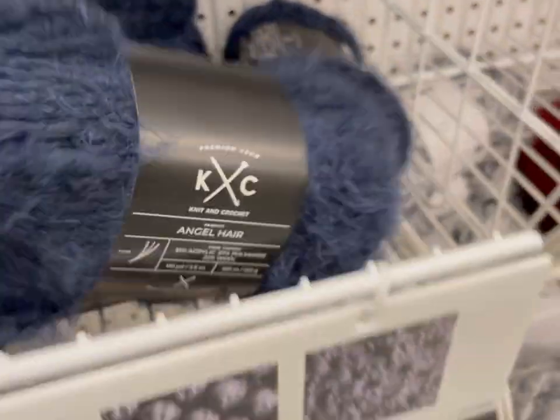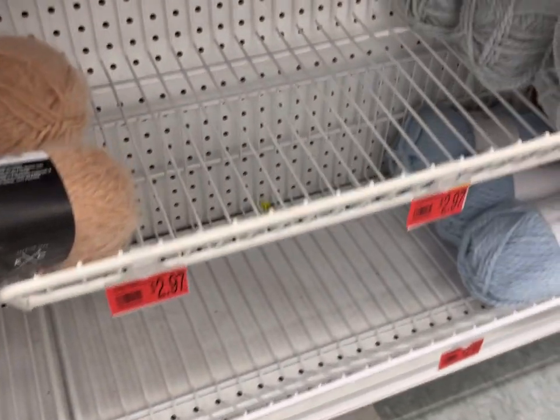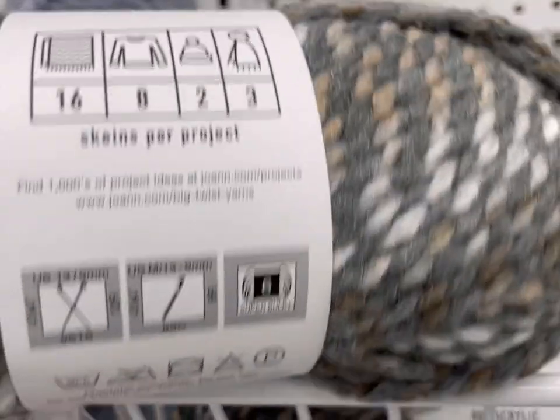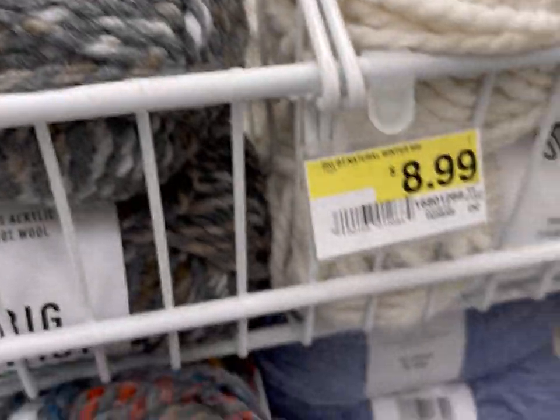But, okay, you have to really pay attention to the shelf tags here, because sometimes this colorway will be significantly cheaper than another in the same style yarn. Like the front picture I have on this video, where it says those two mandala watercolors are $2.97. We'll talk more about that in a minute. These were $11.99 and now are $4.97, but most of those were sold out. Those are K&C alpacas. Was $8.99, now $6.97. Big Twist Natural Blend. Joann's doesn't put clearance tags on their clearance stuff unless it goes into the actual clearance aisle.